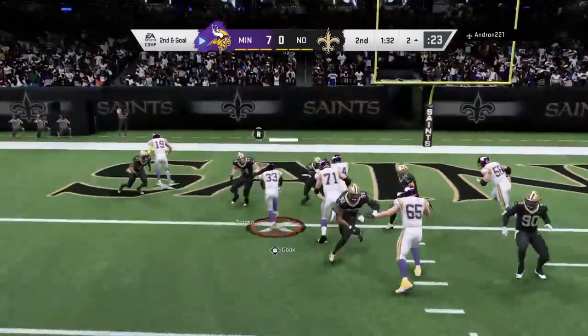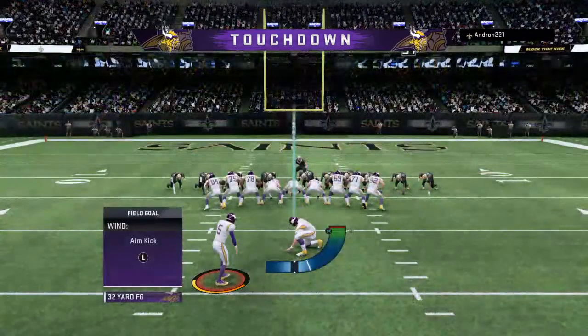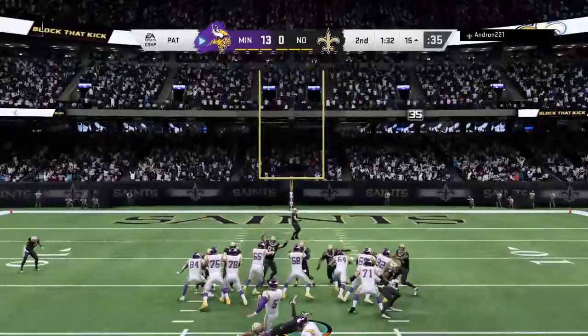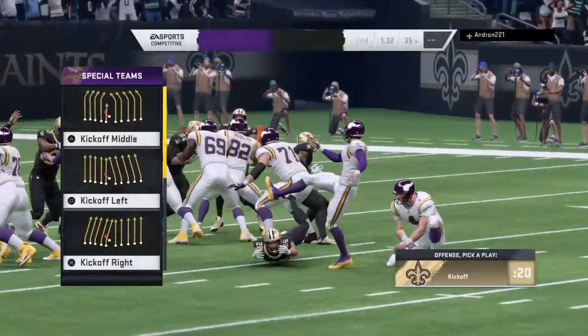On 2nd and goal, and he'll get in. Touchdown, Minnesota. Dalvin Cook with his 2nd touchdown here in this first half. And the Vikings are going to widen that advantage. Bailey got the extra point, and it's now 14-0.